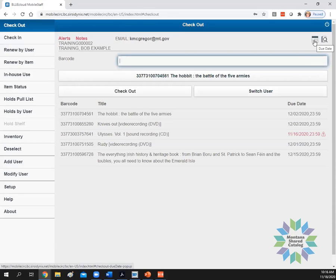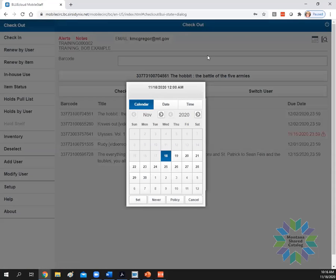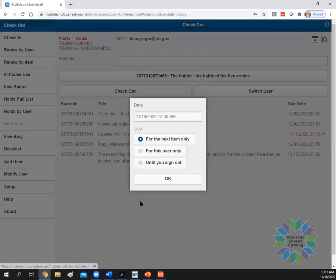If for some reason, let's say Bob is also picking up an item for his wife, but she is going to be going on a trip and will need a slightly different due date, just a few more days than the normal due date is. You can go up here to the due date icon, and you will be presented with the calendar, which defaults to the current day. But what you can do is go down to the button and click Set. And this is just like your special due date helper in checkout.